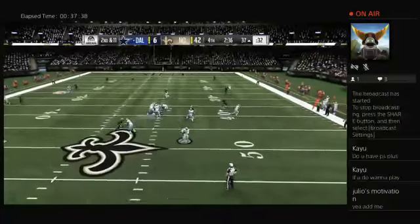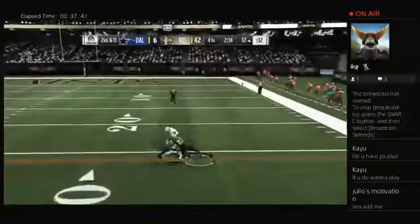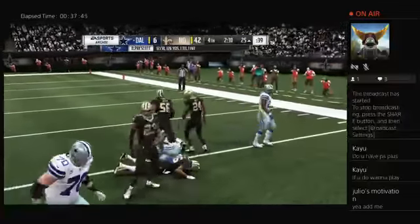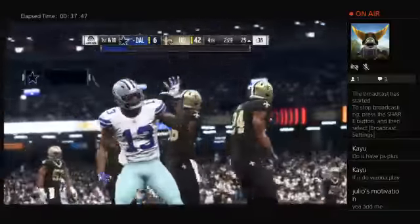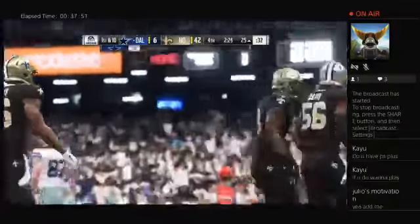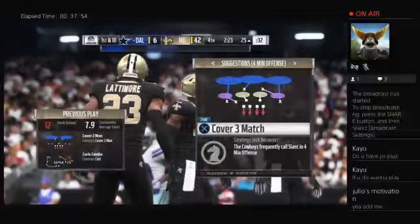Prescott from the gun. Breaks through the contact. He's going to find Gallup here, complete. And they're able to get this one past the 30 to the 25-yard line. Give him 12 yards on that one. It earns him a fresh set of downs.